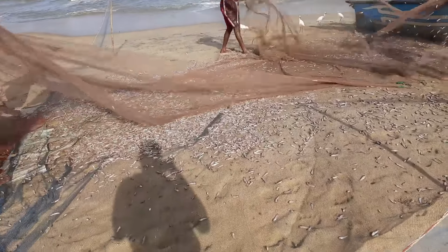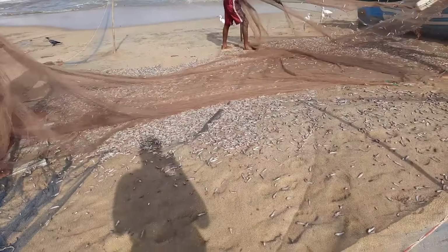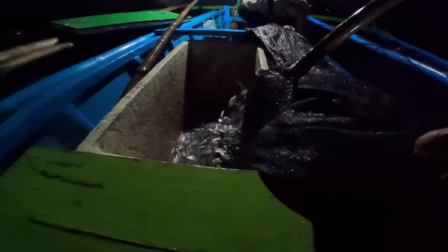Another method is lamp fishing, where the light from a lamp attracts the anchovies to come closer for easy harvesting. Regardless of the method used, anchovy fishing must be carried out in a sustainable manner and in compliance with environmental protection regulations to ensure the long-term development of this resource.